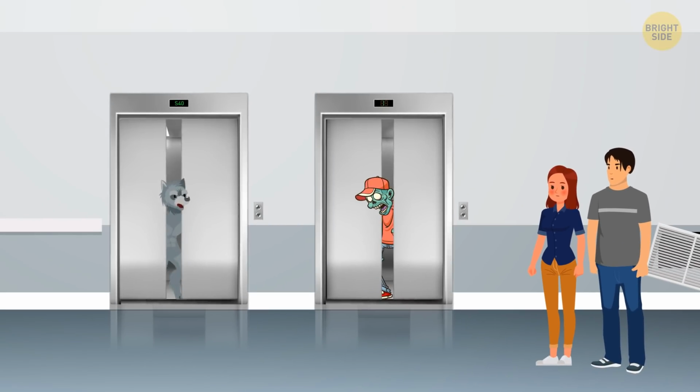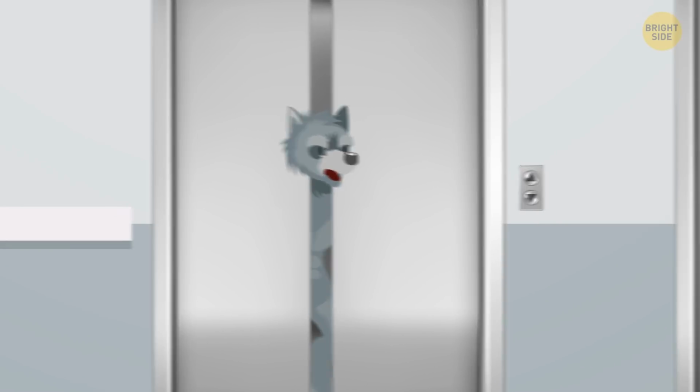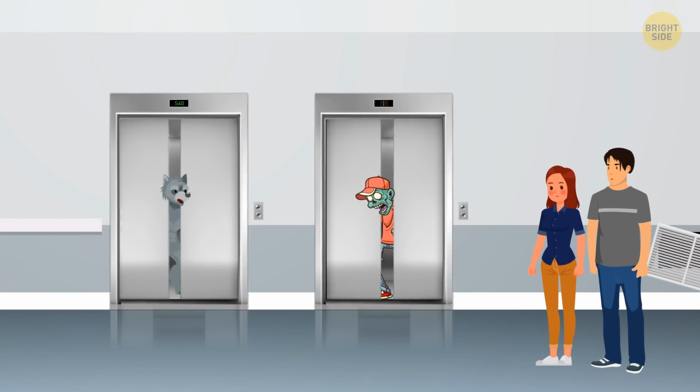But the heads of 2 creatures have got stuck in the elevator doors. One of them is a werewolf. The other is a zombie. Jessie and Luke can only save one of them. Who will survive without their help?